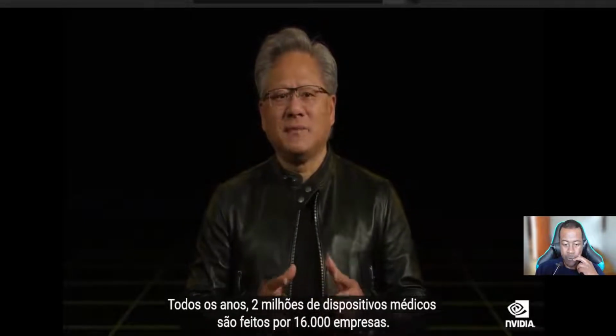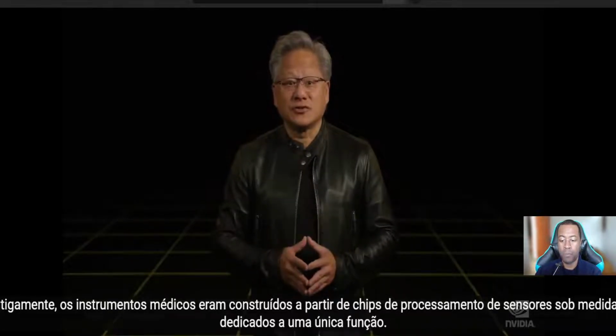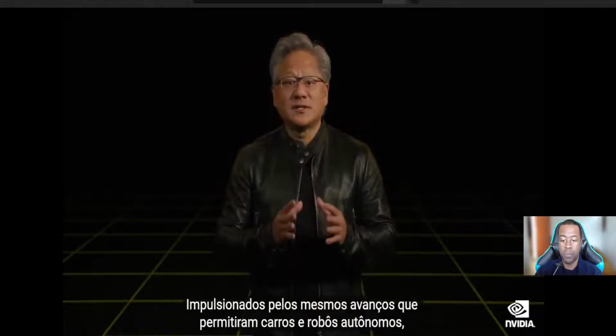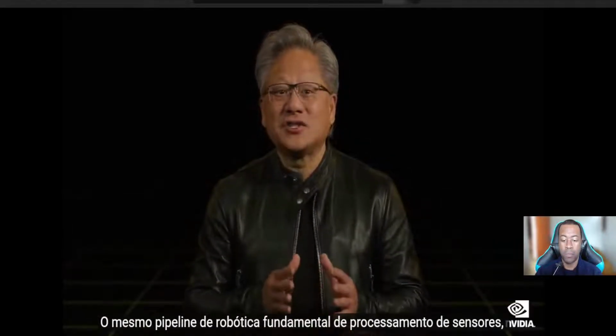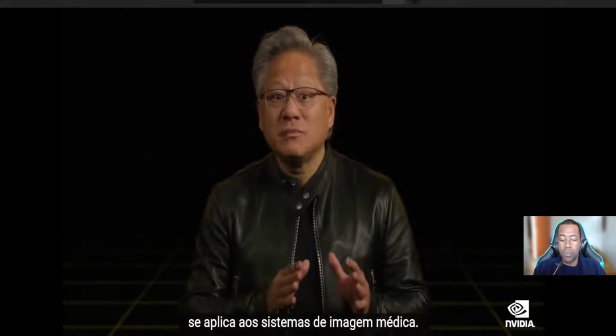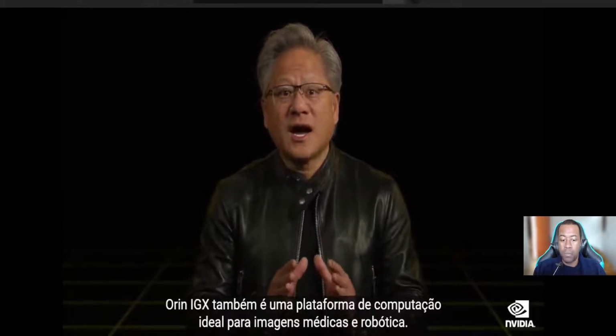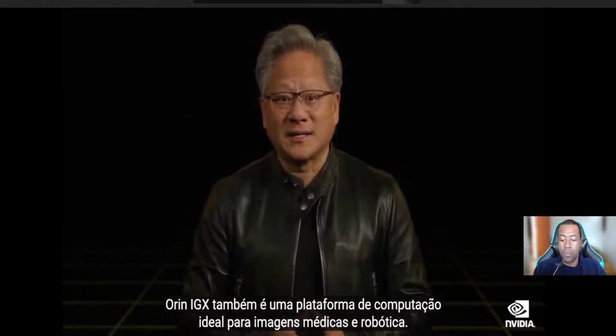Each year, 2 million medical devices are made by 16,000 companies. In the past, medical instruments were built from bespoke sensor processing chips dedicated to one function. Driven by the same breakthroughs that have enabled self-driving cars and robots, future medical instruments will also be software-defined and powered by artificial intelligence. The same fundamental robotics pipeline of sensor processing, environment reconstruction, detection and segmentation applies to medical imaging systems. Orin IGX is also an ideal computing platform for medical imaging and robotics.